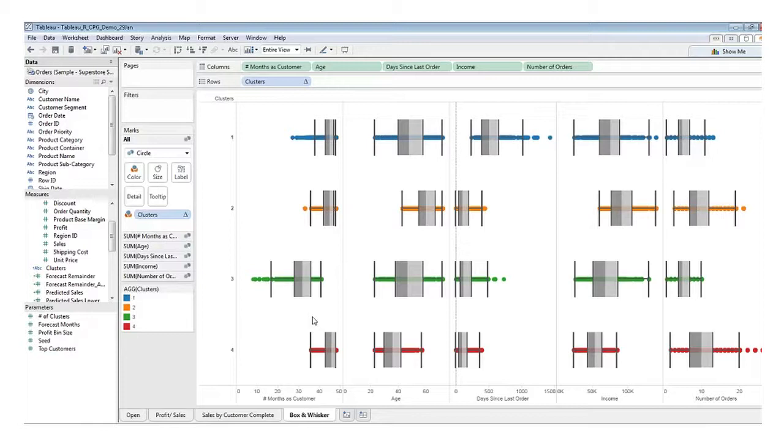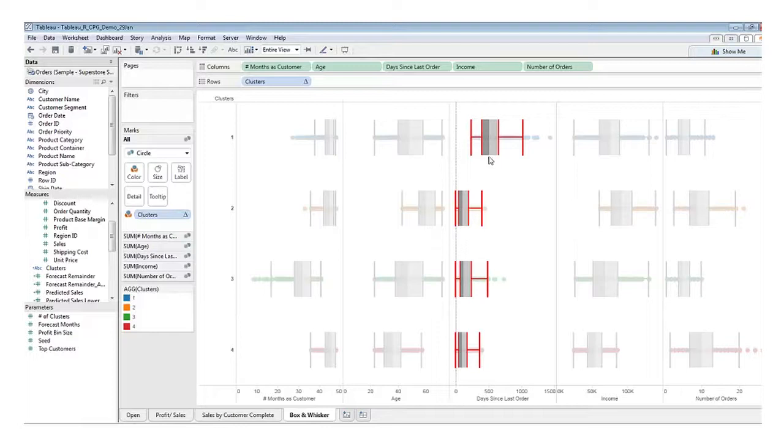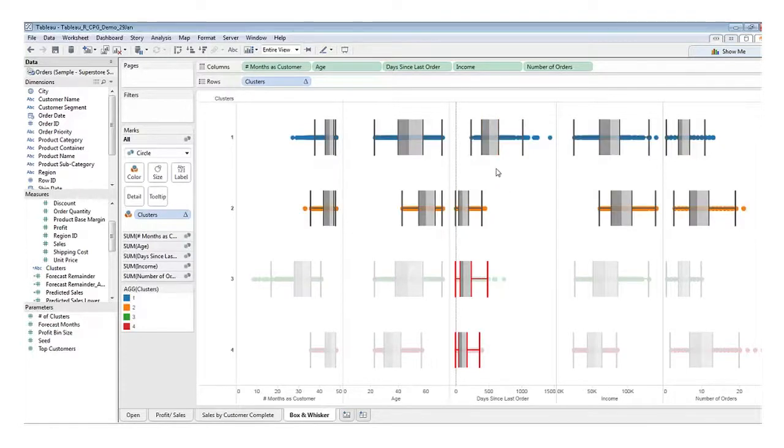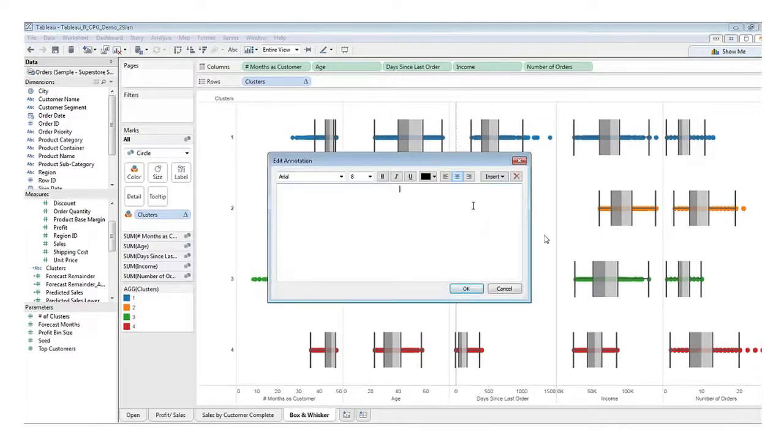After seeing that most of our top customers are in cluster 1 from our previous visualization, we shall analyse this in more detail. For example, if we look at our days since the last order, we can see that cluster 1 has a much higher average than all other clusters. We can also see that our lower quartile is higher than our upper quartile in our other clusters. Now this could be quite concerning, as it may mean that our customers are losing interest. I will now annotate this by right-clicking, going to annotate an area, so that we can make a note. And we can come back to this later.